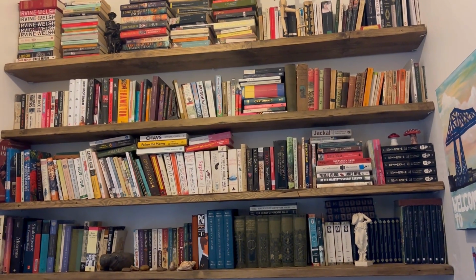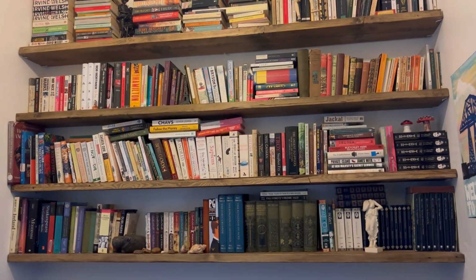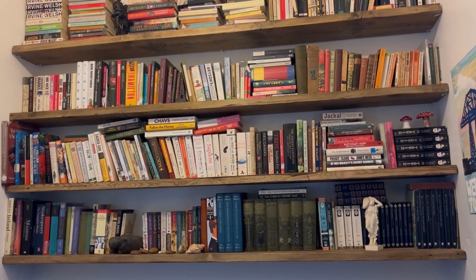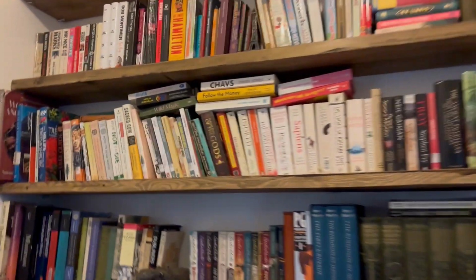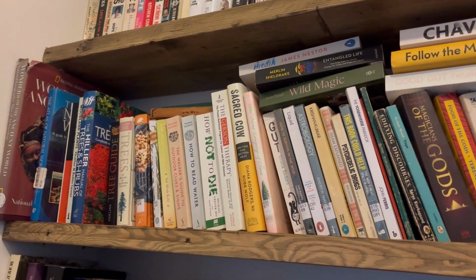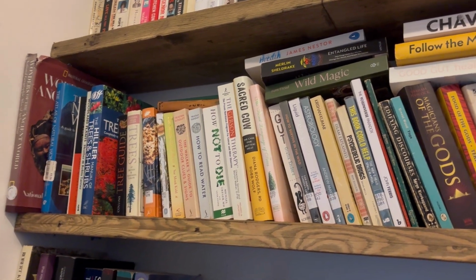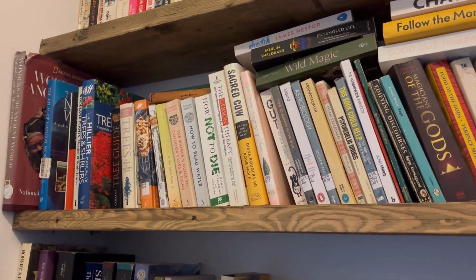So let's do that. These are my lovely, lovely bookshelves that my partner made for me out of scaffolding planks. He sanded them by hand and stained them. And this is our sort of foraging section alongside geography, etc. Lots of books on trees as he is trying to be a tree surgeon.